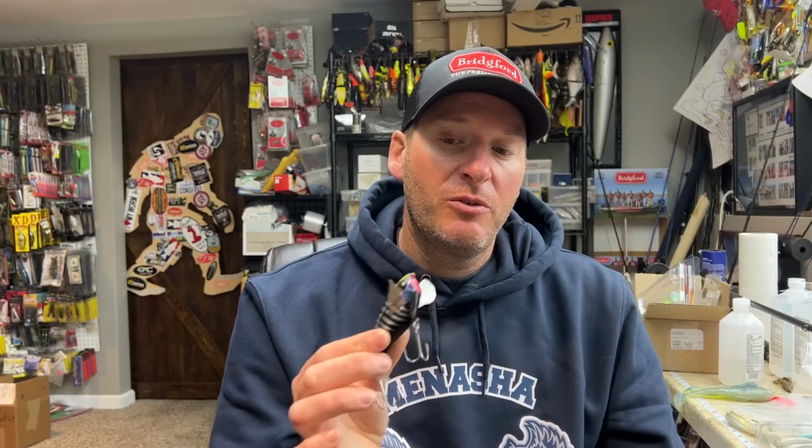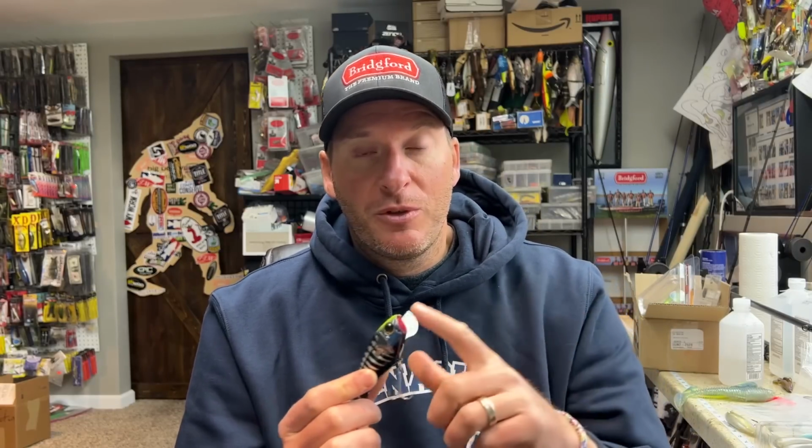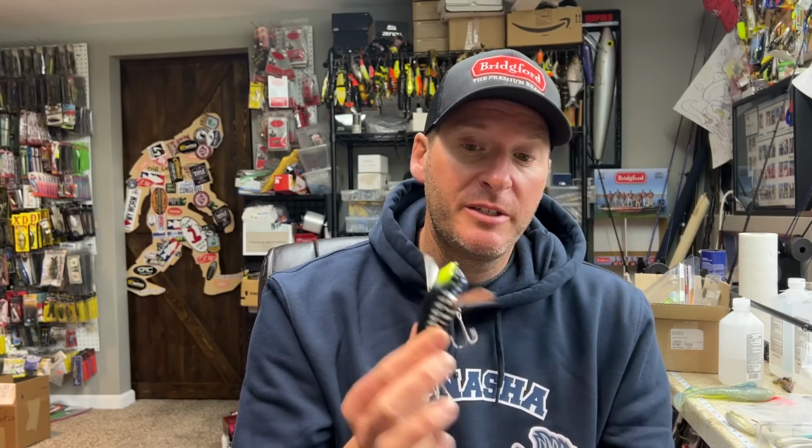Even though it's made to be straight retrieved for a long distance, it really works better, in my opinion, for only a small portion of your cast, maybe a quarter to a third of your cast, because you're fishing it around a specific target. They're really good at generating bites. They just are not great baits for covering a ton of water.